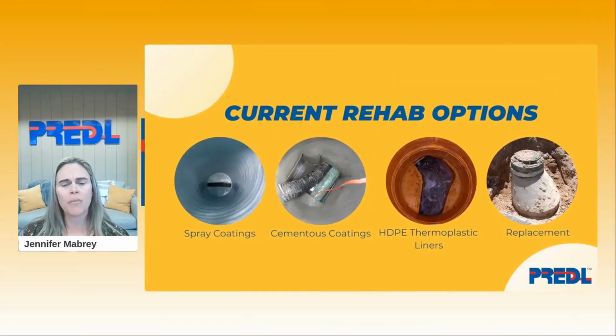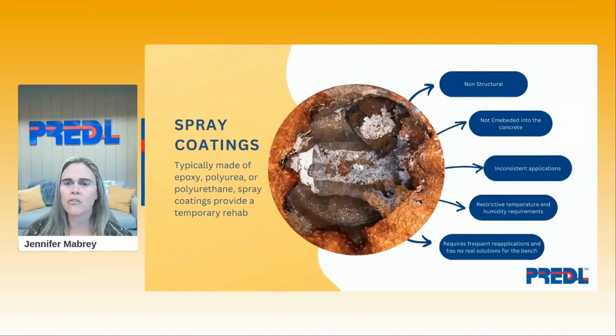So now I want to talk about some of our more common rehabilitation options, including the traditional dig and replace. We'll start with discussing spray liners. These are typically epoxies, polyurea, or polyurethane sprays. I think it's important to note that these are not structural, and importantly, they are not embedded into the concrete. They are simply sprayed on top of the concrete.